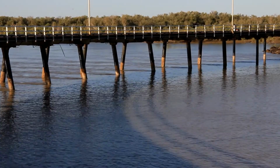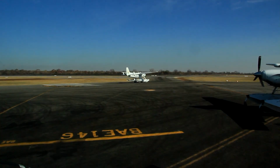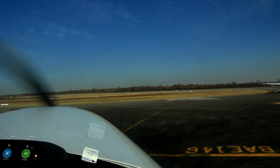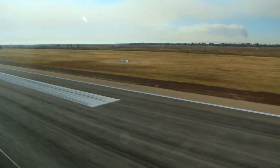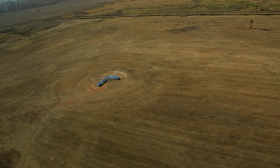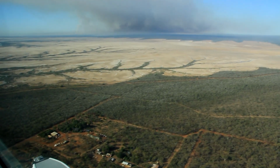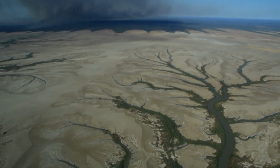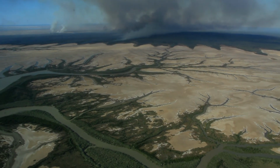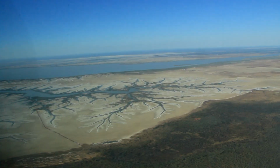For the ultimate experience in observing tide movement, a trip to the Horizontal Falls is recommended. It's a 1-hour flight from Derby. The patterns seen on the Derby marshland are one of nature's creations.